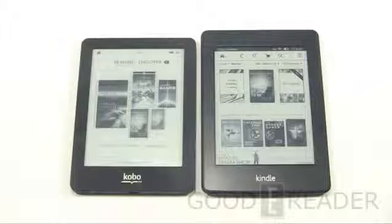One of the advantages that the Kobo Glow has is that it reads CBZ and CBR files, which are very comic book friendly formats, whereas the Paperwhite does read a lot of formats, but it doesn't do a lot of comic book friendly ones. Peter here's going to give you the full 360.